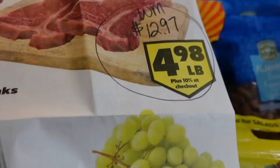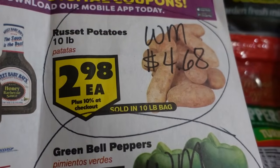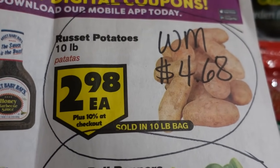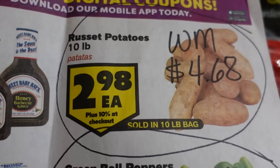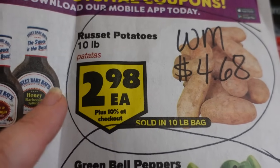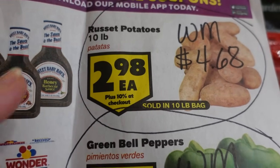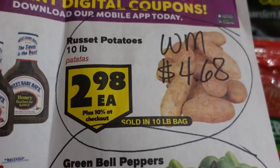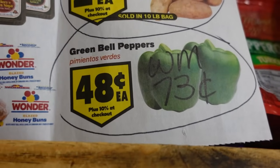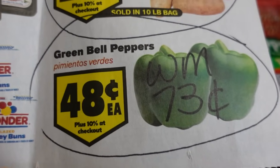Now also, they have the 10-pound bags of russets for $2.98 per bag. At Walmart, you'll be paying $4.68 per bag for those. Now, my 10 Box was out of these right now. So if your 10 Box has them, that is a very good deal, but mine was currently out. So you may need to check back if you're going into the Poplar Bluff 10 Box. The green peppers, though, are 48 cents each, whereas at Walmart, those are 73 cents each.